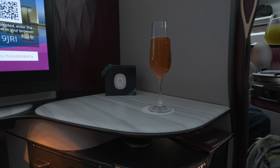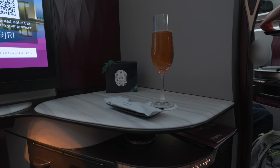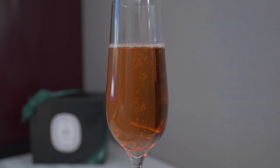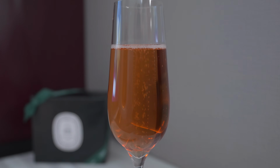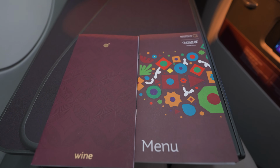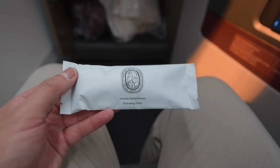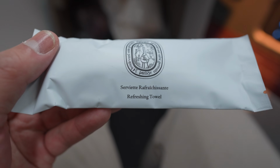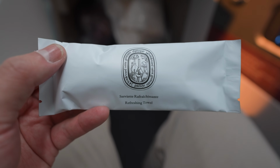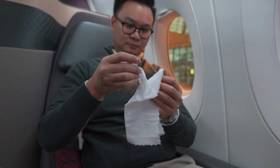After settling in, the friendly crew offered pre-departure beverages, and I opted for the rosé champagne. And I also received the menu and pajamas from The White Company and a refreshing cloth from Diptyque. I was a bit surprised that an airline like Qatar doesn't provide warm towels, which I personally prefer over the refreshing cloth they offered.